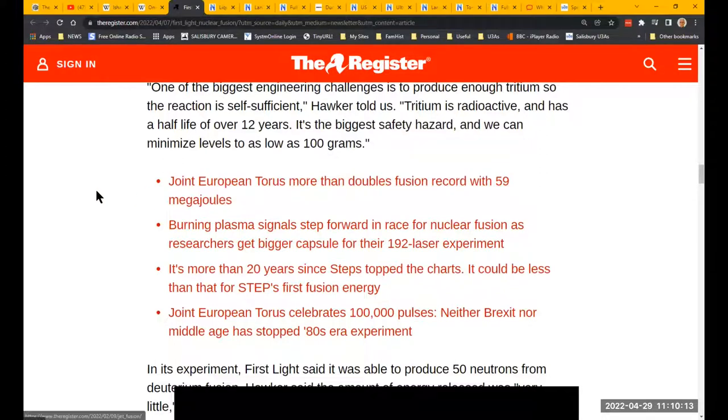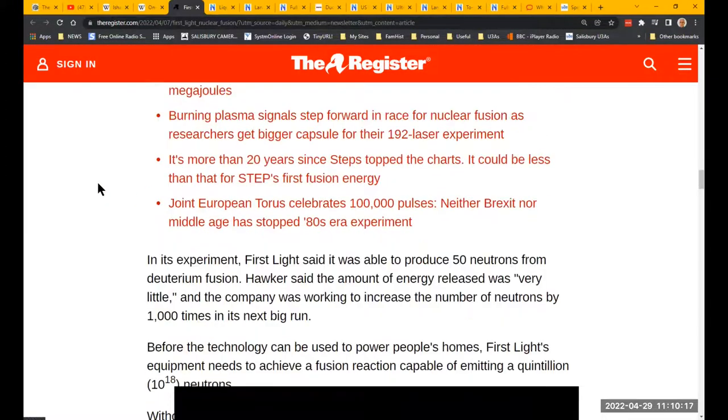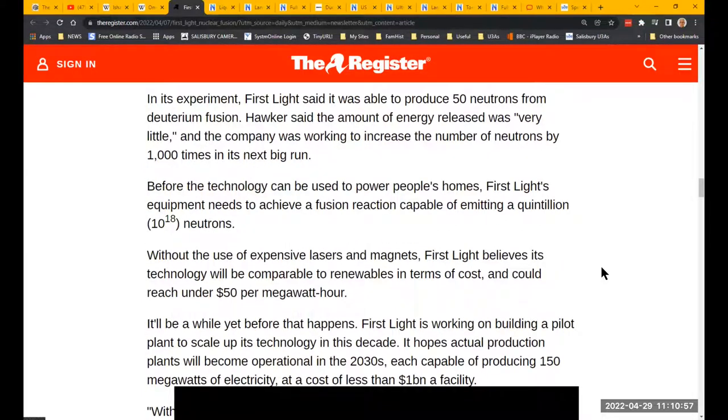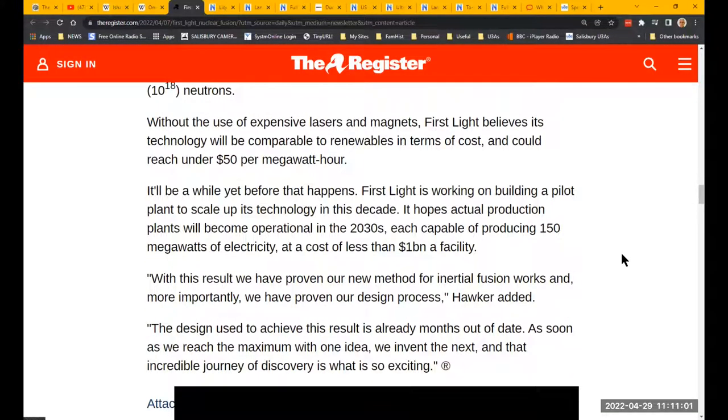They're talking about torus things as well. There's another step sideways. Right. In this experiment, First Light said it was able to produce 50 neutrons from deuterium fusion. That's all. Said the amount of energy released was very little. It was working to increase the number of neutrons by 1,000 times in its next big run. Before technology can be used in people's homes, First Light's equipment needs to achieve a fusion reaction capability of emitting a quintillion neutrons, 10 to the 18. Without the use of expensive lasers and magnets, First Light believes its technology will be comparable to renewables in terms of cost, could reach under $50 per megawatt hour. Is that cheap? $50 per megawatt hour. It will be a while before it happens, it says.